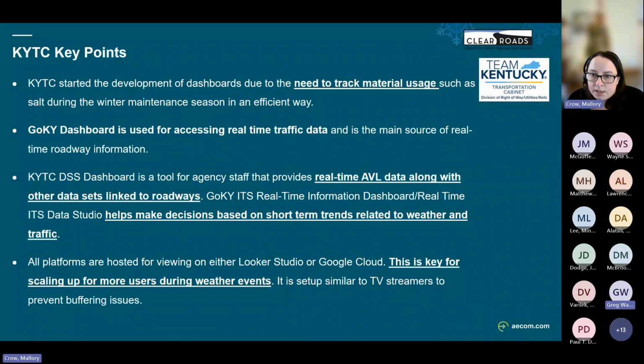So some of their key points to take away is they really started due to the need to track material usage and be as efficient as possible. Their Go Kentucky dashboard is used and accessed for real-time traffic data and is the main source for the real-time roadway information. Their Kentucky DSS dashboard is a tool for agencies to provide that real-time AVL data along with all the other data sets that are linked to the roadways. And their ITS real-time information dashboard helps make those decisions with short-term trends to weather and traffic.